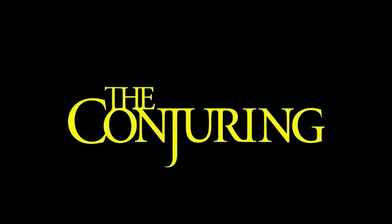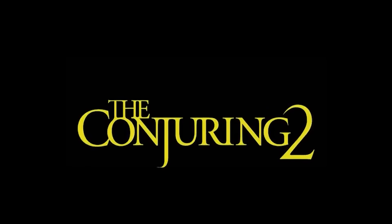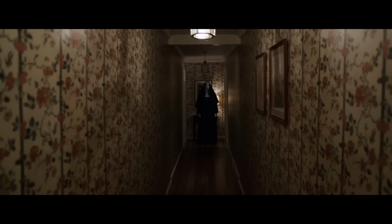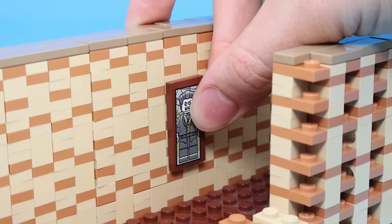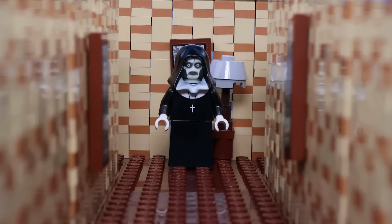One of my favorite movie franchises has to be the Conjuring universe. And now we're building a scene from The Conjuring 2. My favorite scene from this movie is the nun scene in the Warren home. I built a hallway. I added a table and some creepy paintings, and now Jason walks into the hallway.